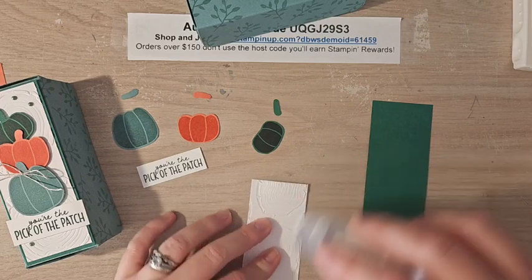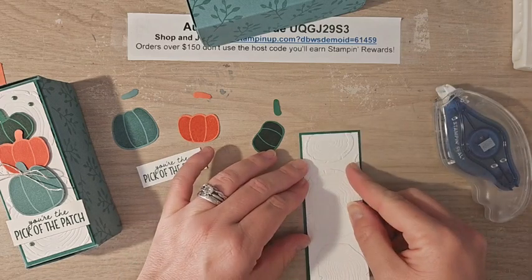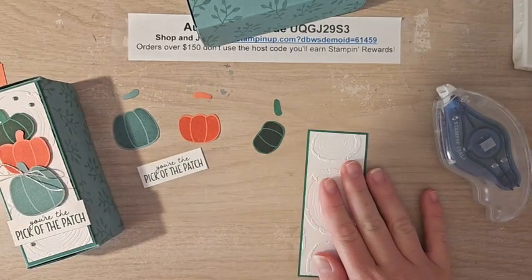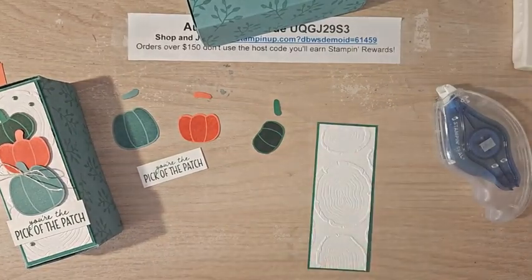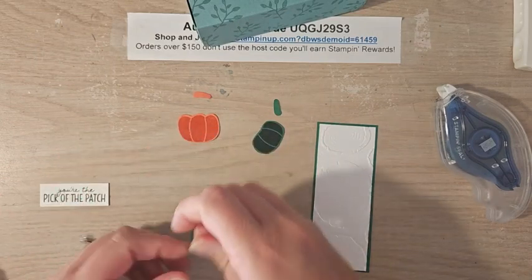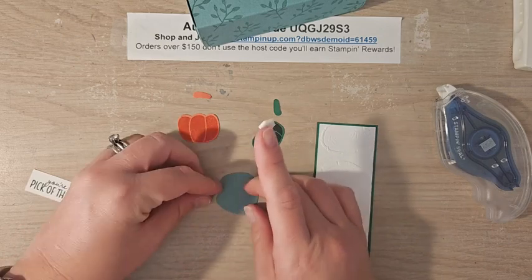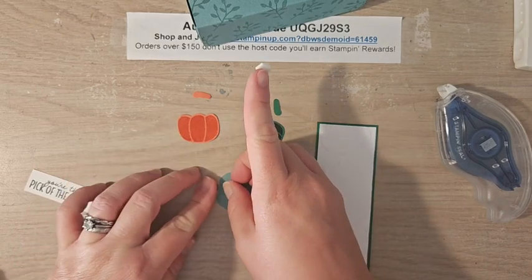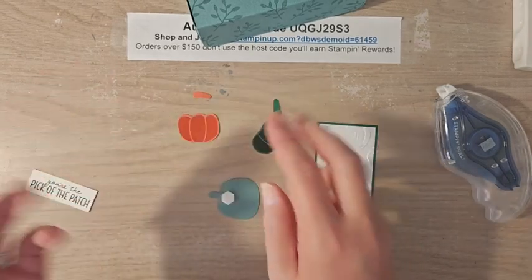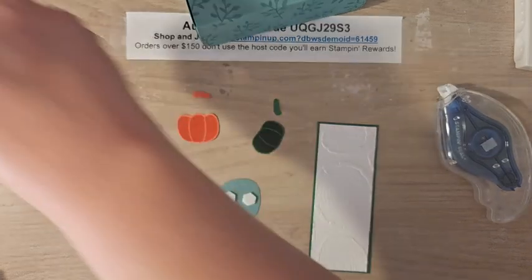So a little bit of Stampin' Seal Plus, or you can use whatever adhesive you want. I'm going to find some dimensionals. Give me one sec. Okay. For our pumpkins, we're going to stick the stems on the pumpkins, and I'm just going to hold them in place with dimensionals. So I'm just going to kind of lay the stem on the back where I want it to go, and then I'm just going to put a dimensional over that, and that's just going to hold that stem in place. And you don't have to worry about tiny bits of glue or glue dots or anything like that.